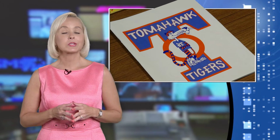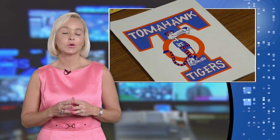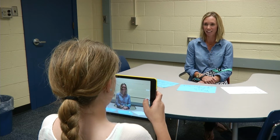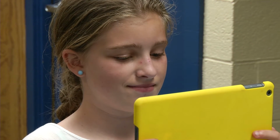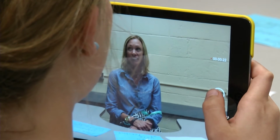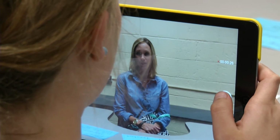To mark the school's 60th birthday, each grade took on a different historical challenge. My best memory of Tomahawk was my 6th grade teacher, Mr. Owens. Using technology to store memories from the past for people in the future, this was just one of the ways that the Tomahawk Tigers helped celebrate 6 decades of educating students at an open house.